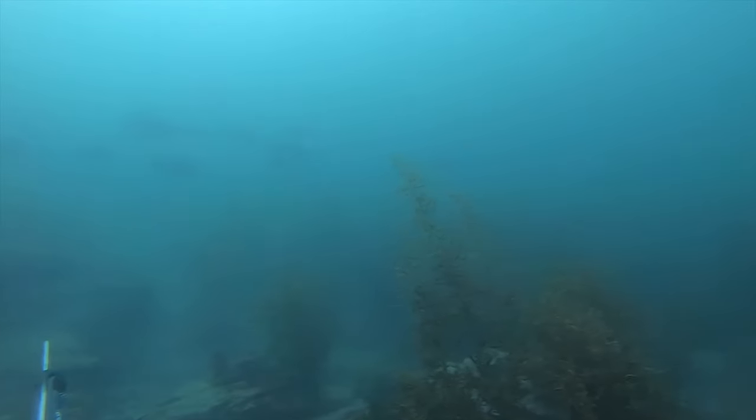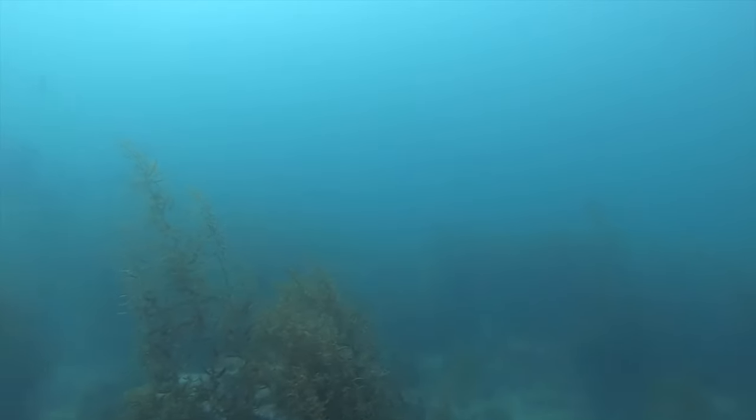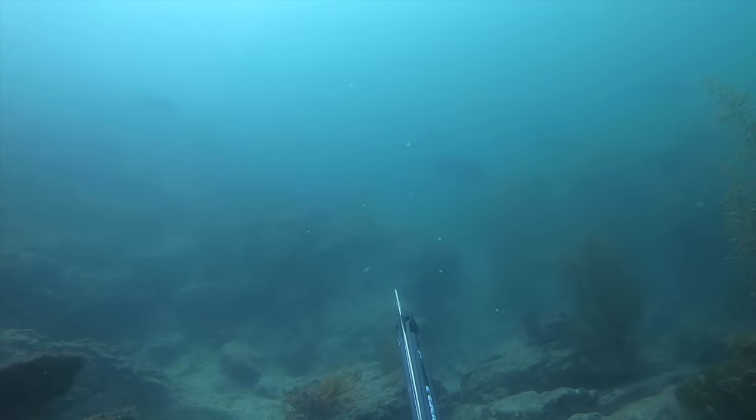And here I want to point out this school of fish on the left hand side, these shadows. I saw these guys quite a bit. I'm not entirely sure what kind of fish they are, but I did see them quite often on this spot, so pretty cool.